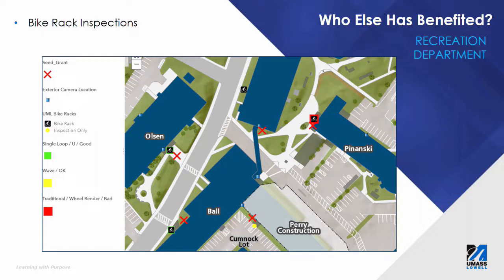Are bikes a problem on anyone else's campus? Because we get them attached to railings in front of doorways, you know, blocking people's pathways. So we created a Collector app for our recreation department to monitor their bike racks. It helps them plan where they might need a bike rack or where there's a bike rack that's not being used. And they have students that go out when they're walking around and say, there's a bike on this stairway, maybe we need a bike rack there. And they also can assess their condition and the type of bike rack that they have. So it's another department.